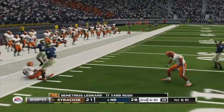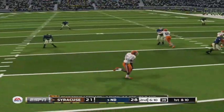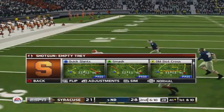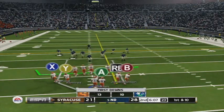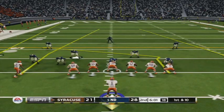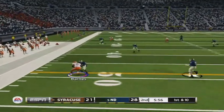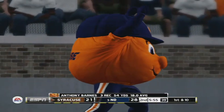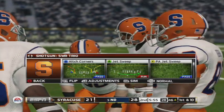Makes it to the 41. You're always looking for ways to get your playmakers involved, whether it's handing it off or just throwing it to them. We've got a first and 10. Ball on the 41. Excellent open field tackle. This receiving corps runs some great routes, and that last play was an example of that. As a defender, it can be tough to match up sometimes.